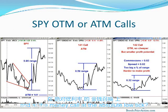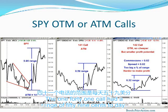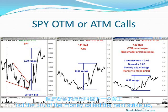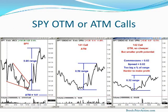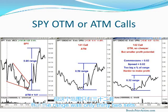Had I bought an at the money call at the absolute low tick, well, let me put it this way: the 141 call had a range of 59 cents today. The Spider itself had a range of 90 cents. But if I instead bought the out of the money call, the next strike up, the 142, it's a lot cheaper, right? It's 20 cents instead of 60 cents to buy it, but the range was only 32 cents.